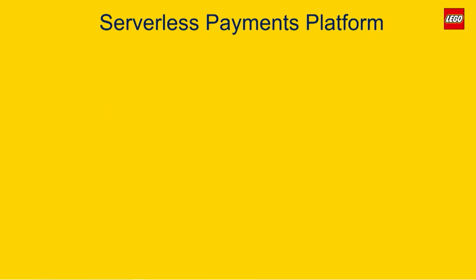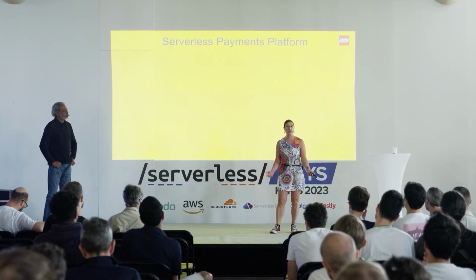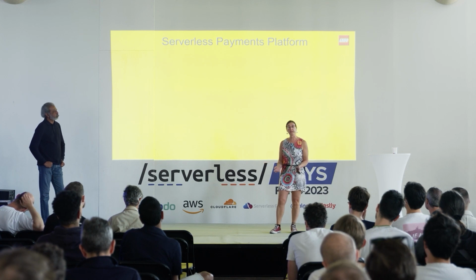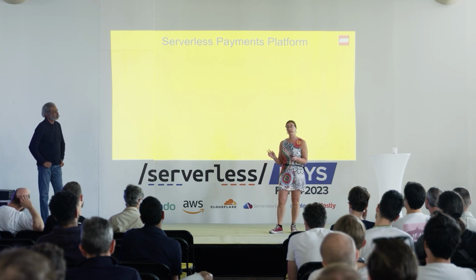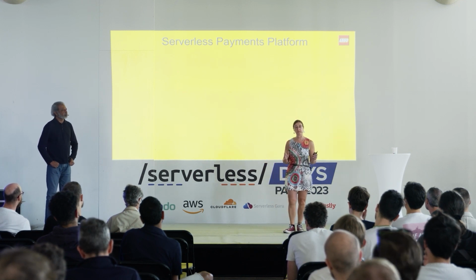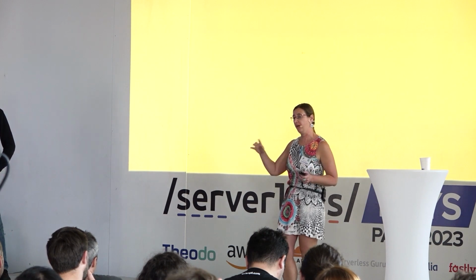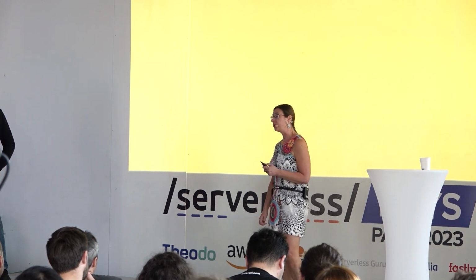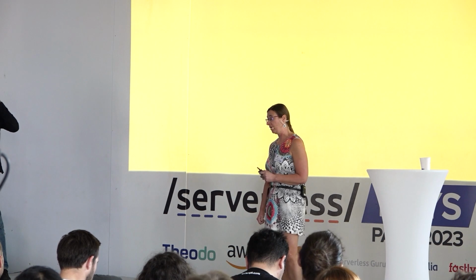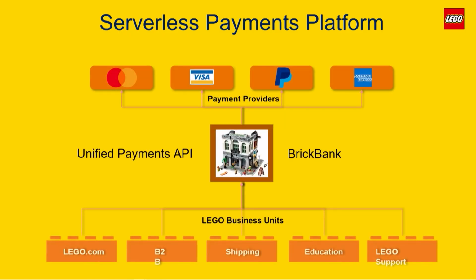Sorry, wrong button. We had different business units in the Lego group. There were needed transactions with payments, so everybody was integrated with their own payment provider. Sometimes it was the same payment provider, but because all the business units worked in silos, we had several integrations with the same provider outside the Lego group. So we decided that was not very smart, so we created a unified payment API, which is called BrickBank, because we like funny names.